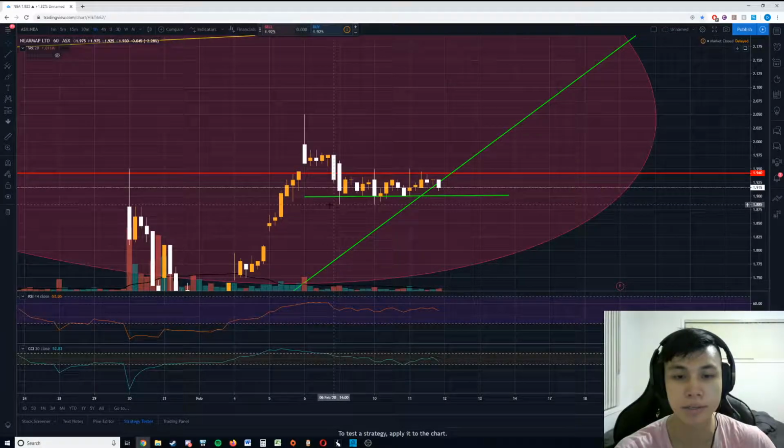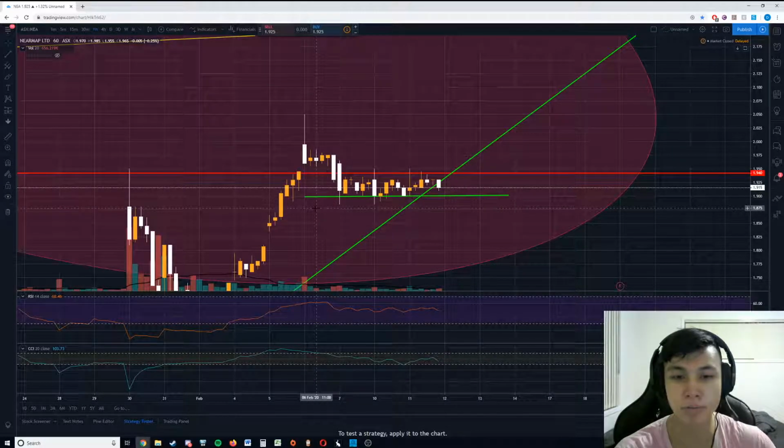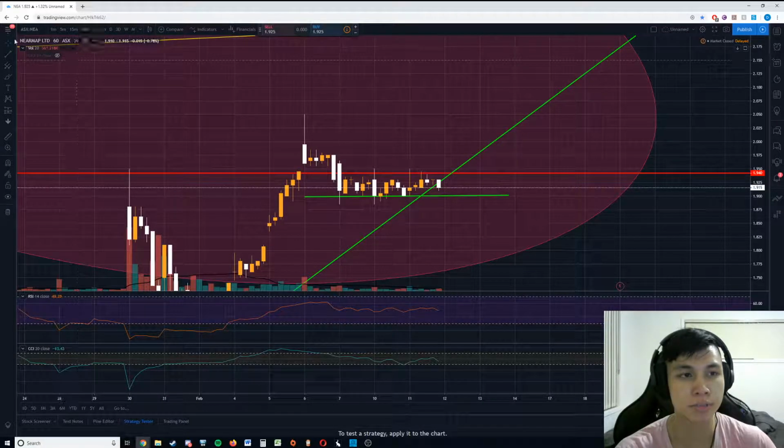However, keeping in mind that nothing is guaranteed, and we could see a reversal if it breaks below this, somewhere around here. So the stop loss that I recommended the other day was about $1.87. At the moment that's pretty good, and it doesn't seem like it will touch it if we keep moving up. So next up, let's jump to BPT.